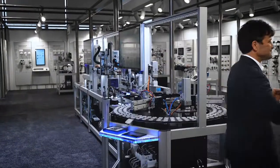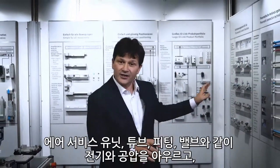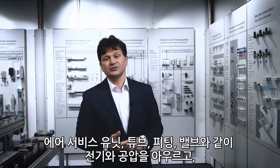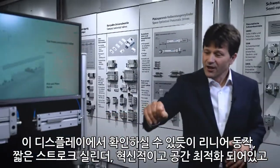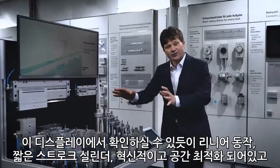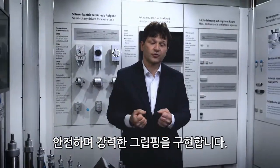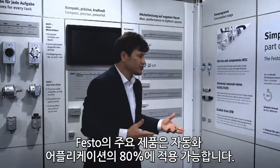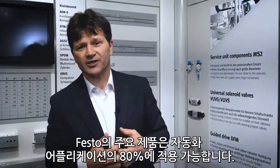Come with me. Our core product range consists of a versatile and flexible portfolio in electric drives and pneumatic functions, such as air preparation, tubes and fittings, valves and movement, such as rotary and gripping and linear movement. What you really can see here, our linear movement, short stroke cylinders, innovative and optimized in space, and safe and clear and forceful gripping. Our core product range, as we feature this one, stands for 80% of your applications.